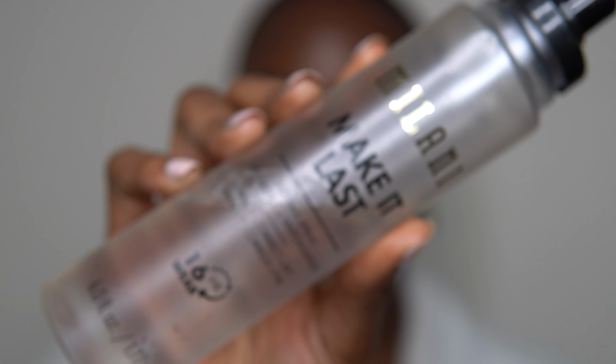Going with my setting brush from Real Techniques and use this to highlight my cheekbones. Period. I'm not gonna use any blush on top because I really love what this e.l.f. blush is doing. It's just really subtle, pretty, and natural, so I'm gonna leave my face like this. I'm going with the Milani Make It Last 16 Hours setting spray. The drugstore setting spray, but I love it.